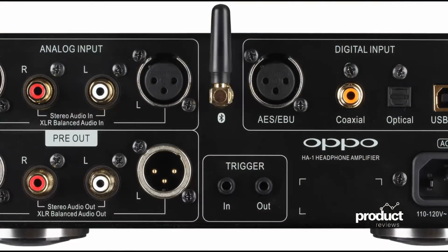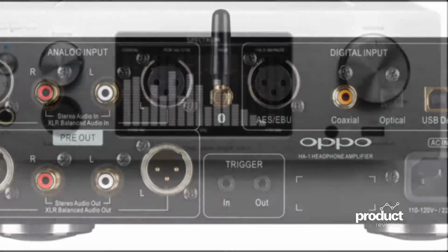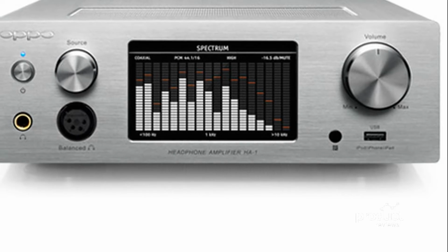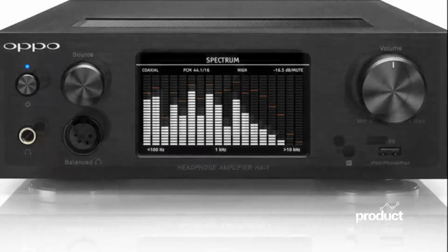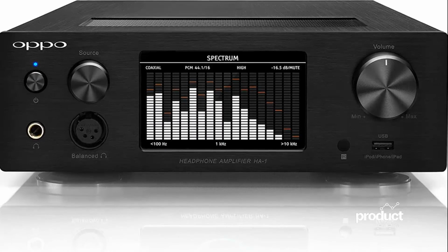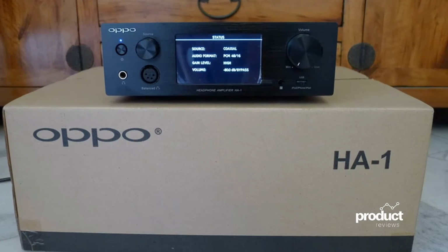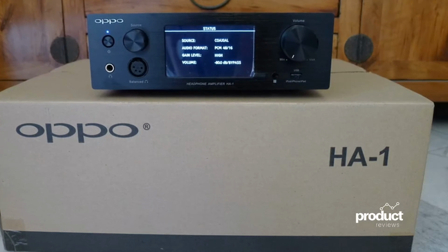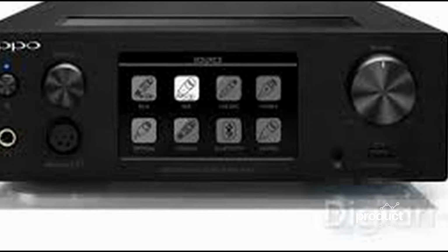Of course, as mentioned, the HA-1 is much more than a headphone amplifier. Something a glance at the rear panel will confirm. In addition to balanced and unbalanced analog inputs and preamplifier outputs, the HA-1 offers coaxial, optical, and AES/EBU digital inputs, as well as an asynchronous USB input. Digital to analog conversion is provided courtesy of the ESS Sabre 32 reference DAC, also seen on Oppo's BDP-105 Blu-ray player.